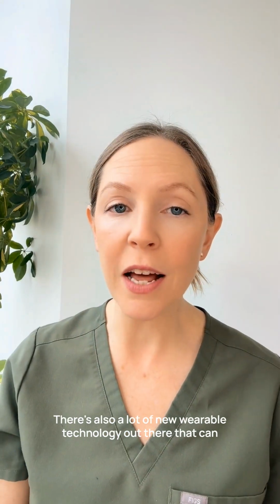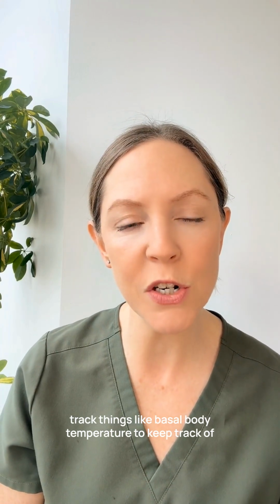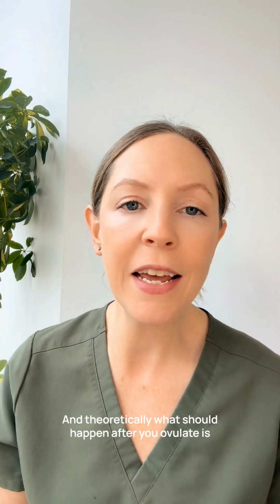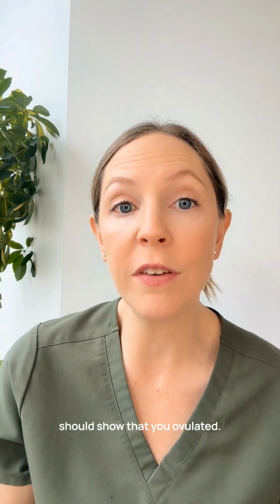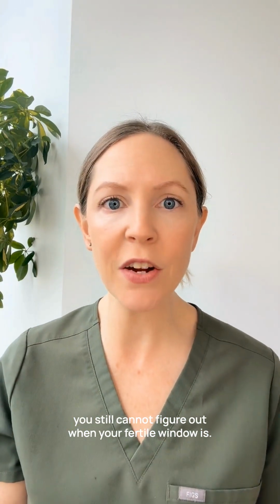There's also a lot of new wearable technology out there that can track things like basal body temperature to keep track of where you are in your cycle. And theoretically, what should happen after you ovulate is there should be a big spike in your temperature, which should show that you ovulated.